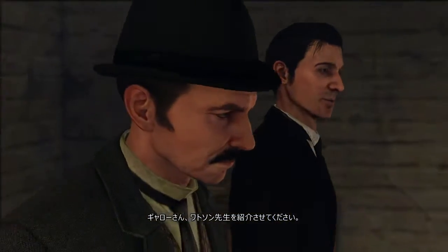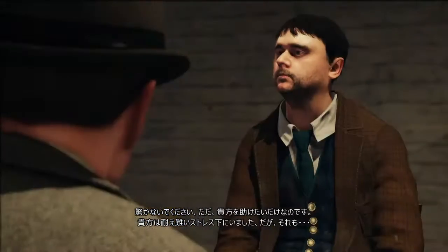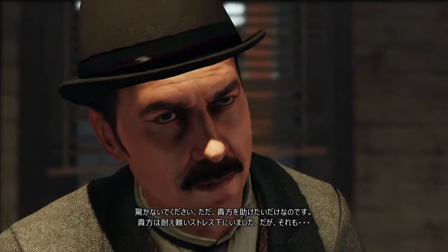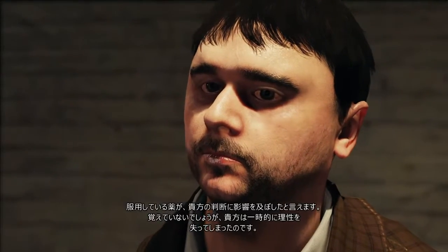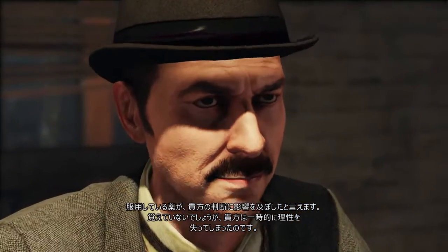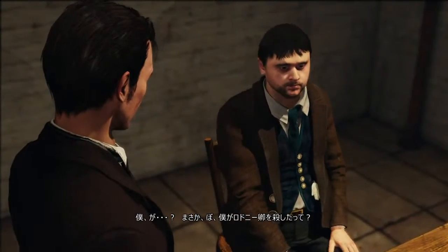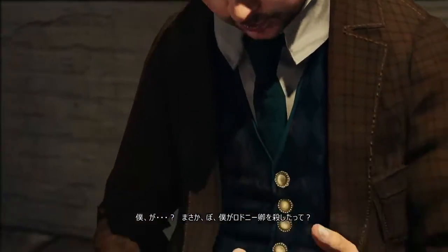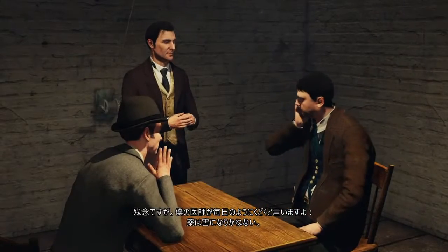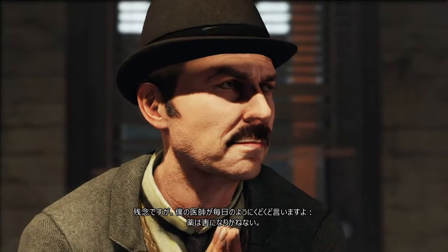Mr. Garrow, allow me to introduce you to Dr. Watson. Mr. Garrow, please do not be alarmed. We only wish to help you. You were under an intolerable stress, but it's over now. I can attest that your medication affected your judgment. You will not recall, but it caused you to temporarily lose control. Did I? Are you saying I killed Sir Rodney? I am afraid so. For as my doctor will persist in reminding me every single day, drugs can be harmful.